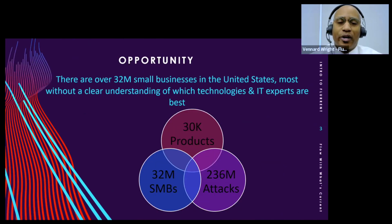Currently, there are more than 30,000 IT products for the 32 million small businesses in the United States to choose from. This is incredibly intimidating for most because they can't afford to hire a chief information officer like myself, and typically they don't have the expertise or awareness to be able to make those decisions effectively themselves.